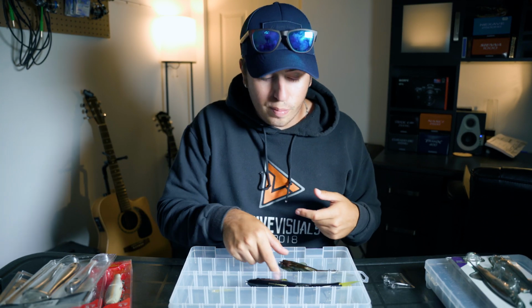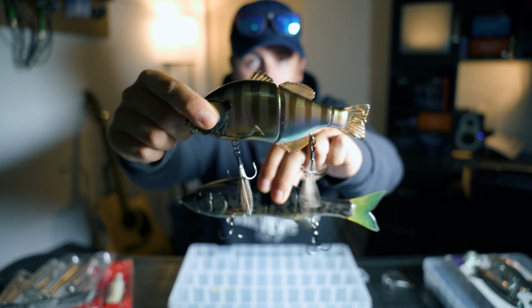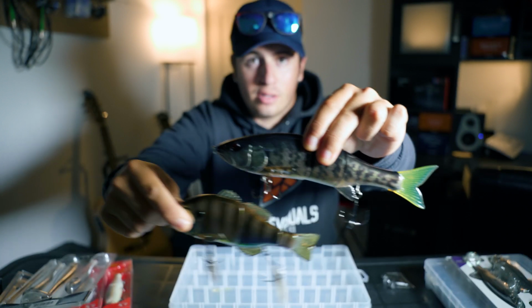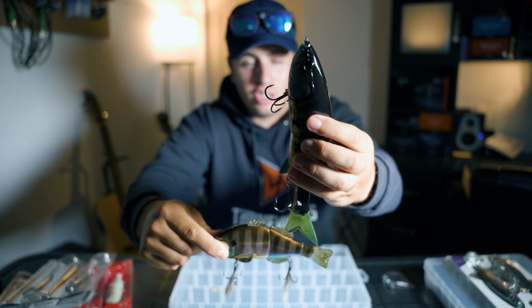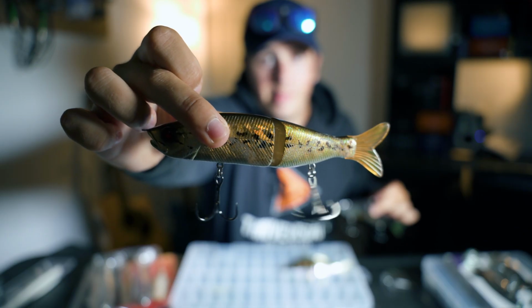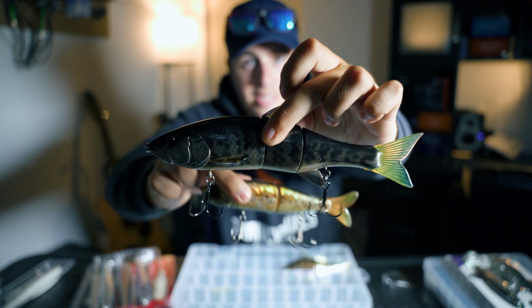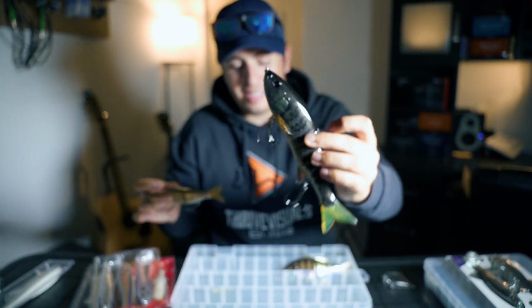So now we got the two baits in the box. Boom, boom. Look at that. Jackal, Jackal. One's 6.3 inch, the other one's 8.5 inches. Look at that, it's just a beast. Let's compare it to the S-Waver real quick. This is what I've been throwing. This is what I'm gonna be replacing it with. Look at the size difference, that's crazy.